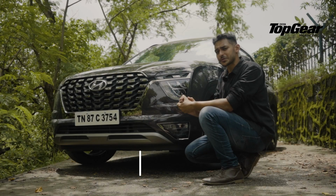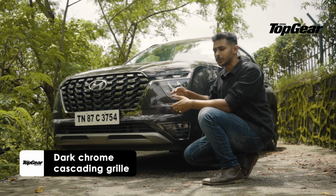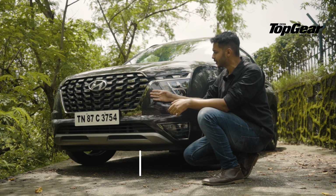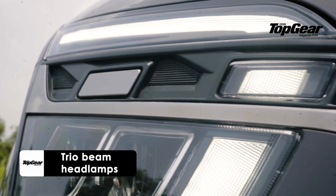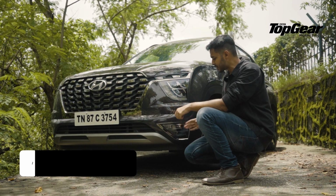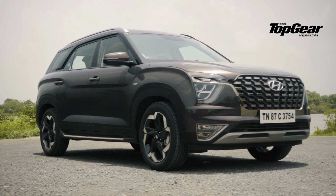Now surely it looks a lot more elite with this new grille studded in dark chrome, and it looks a lot more superior than the Creta. Very interesting design elements here, like the grille that merges into the tri-element headlamps and this little lighting element that marries them together very well. Now unlike the Creta, the Alcazar uses LED fog lamps, and overall I would say that the front end is very finely done.